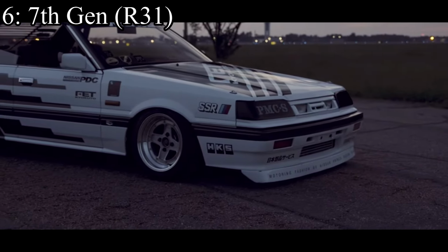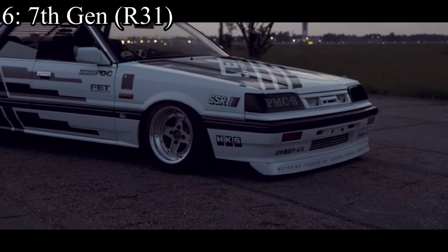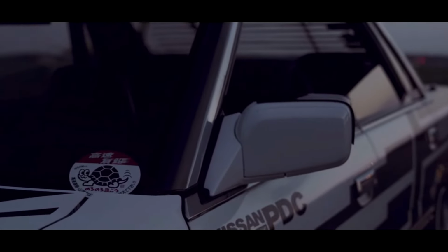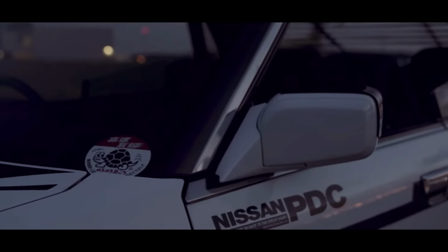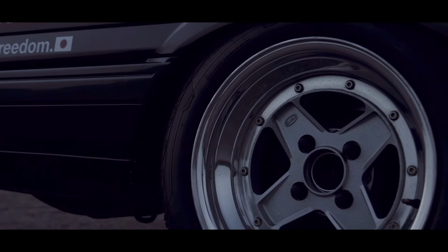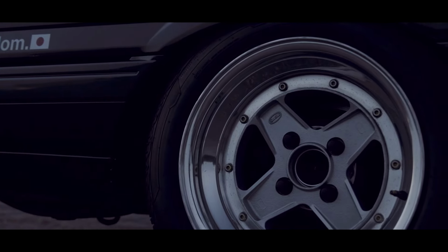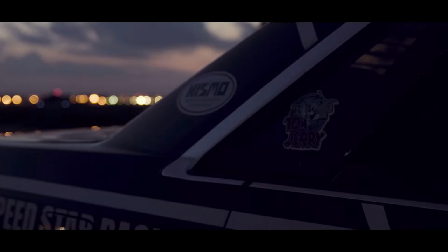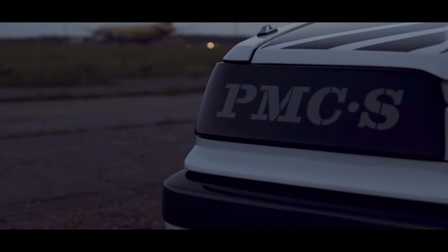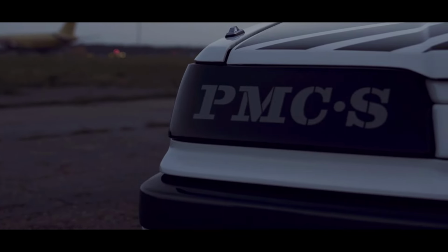Coming in at 6th place, however, is the 7th generation, or the R31, which is right before, obviously, the R32. Like I said before, when we were talking about the R30, I think the R31 just massively improved on the R30 chassis in every way. It looks better, it handles better, it is faster, it has better performance, it has better trim levels, it's more reliable, it has a slightly updated interior. Everything about the R31 is just a better version of the R30.